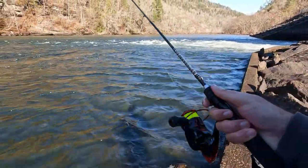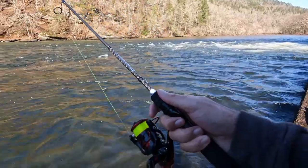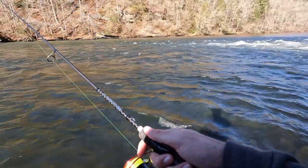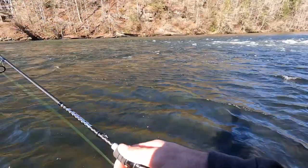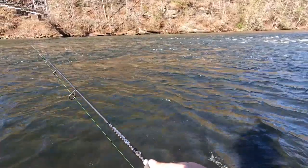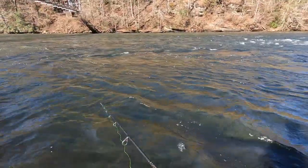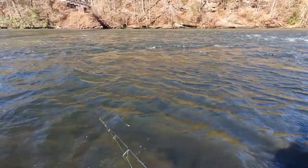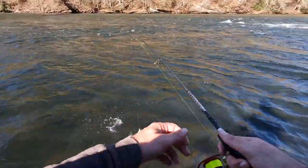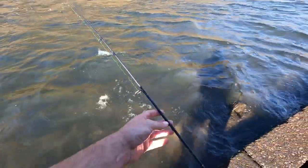Just cast right up in here. Just let this thing kind of drift through here. Oh, there was a fish hitting it. I think it was a little trout. I may have to throw something moving a little better to get him to hit it. Yeah, I got him. That was cool. I had to reel it steadily to get him to hit it.